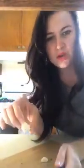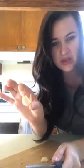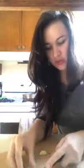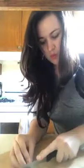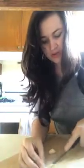So normally, when I make things, I'll often just throw the garlic in the pan and I don't bother cutting it. For this, I do. But it's not going to get cooked. I'm just going to cut it into small pieces. And if you want, you can put it in one of those garlic crushers.